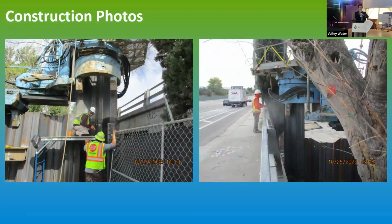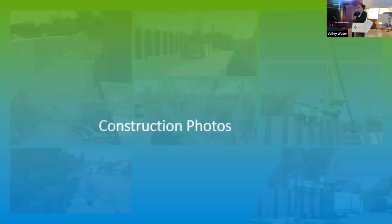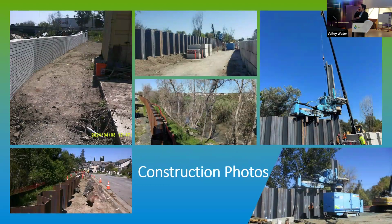And this is a picture of that silent piler machine. So you can see it's a pretty compact machine. It can get really close underneath, next to the bridges, just inches away from the side of the bridge. And yeah, it's been great, actually. Been proceeding very well. And some additional construction photos.